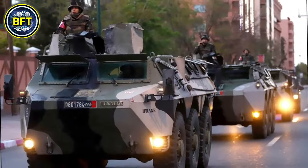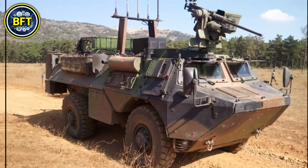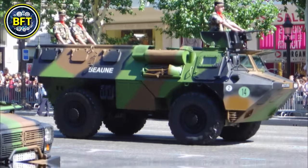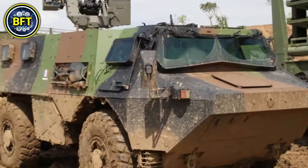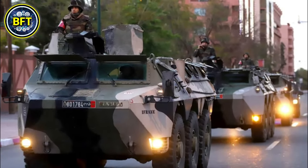The VAB VTT is armed with a heavy machine gun, typically a 12.7mm model, mounted on its roof. Some variants are equipped with additional anti-tank missiles or mortars, enhancing their firepower and flexibility.